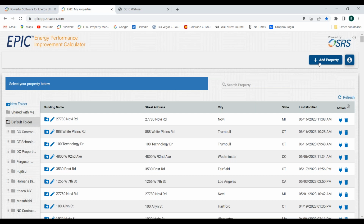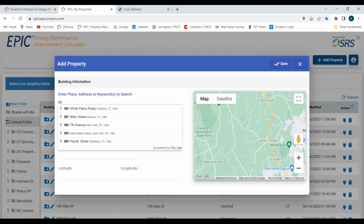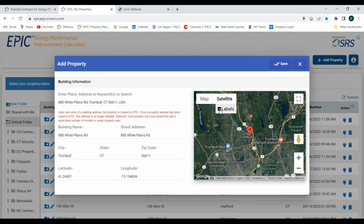So first I'm going to hit this Add Property button in the upper right-hand corner, and that will bring us into the Epic app. I'm going to choose to enter a property, which you see as you'd be accustomed to with any of your navigational devices. Epic is integrated with Google mapping functionality, so when you begin to put an address in, it'll call up the candidate list of sites. This was the property that I wanted to select, this White Plains Road in Trumbull, Connecticut. That must be a medical office.